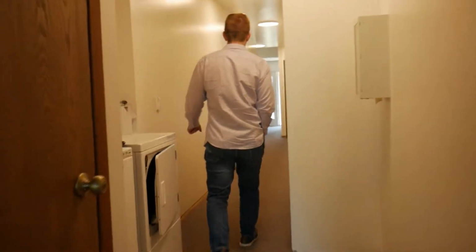I think that it looks great. I think the new paint looks awesome. I think the lights and the lighting make it pop that much more. And when the flooring gets completed, that place is going to look awesome, something that we're all going to be excited about.